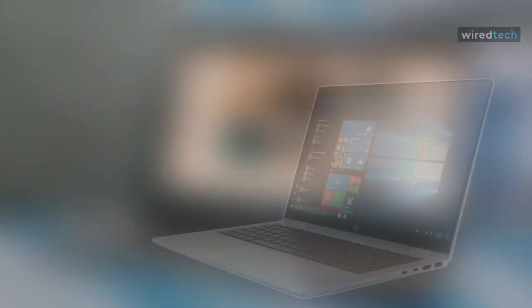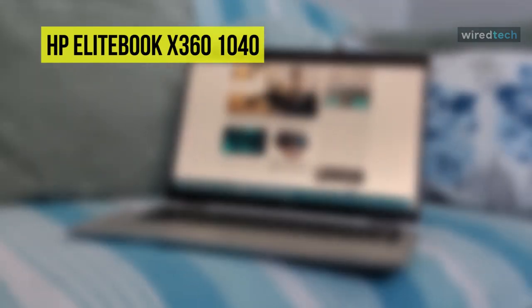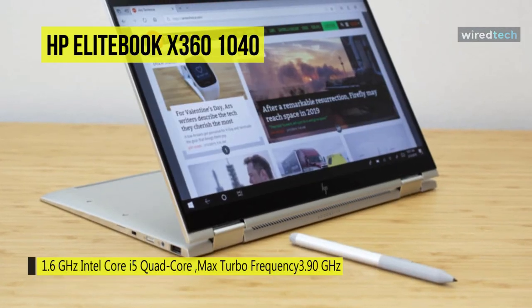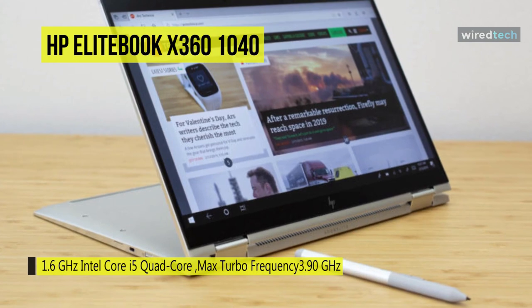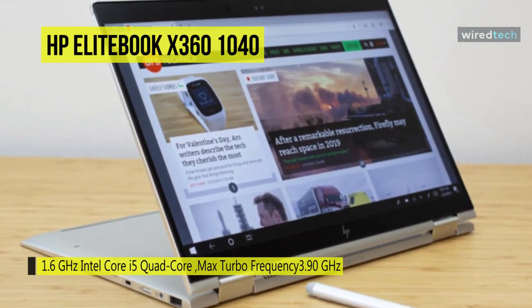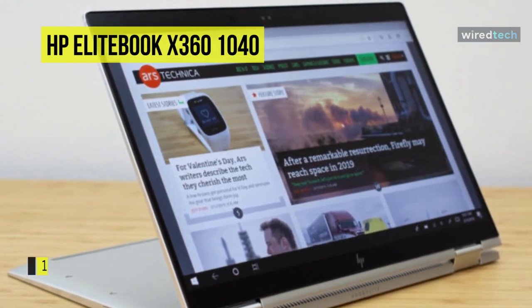Built with the security and collaboration tools that let you work the way you want, next in line, we have the EliteBook 360 1040 G6 laptop. It is powered by a 1.6 GHz Intel Core i5-8365U quad-core processor, which features a boost speed of up to 4.1 GHz and allows you to run multiple applications simultaneously.